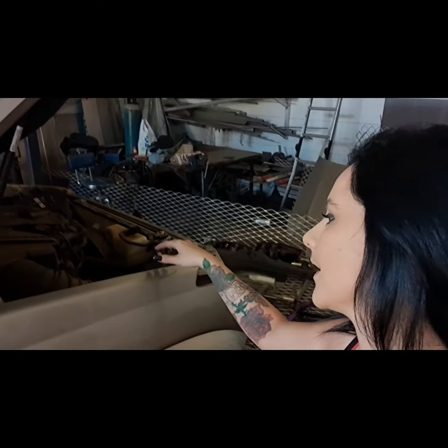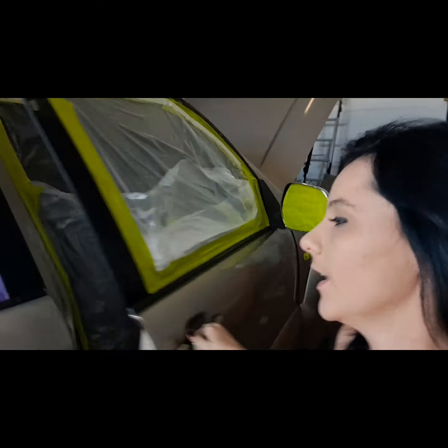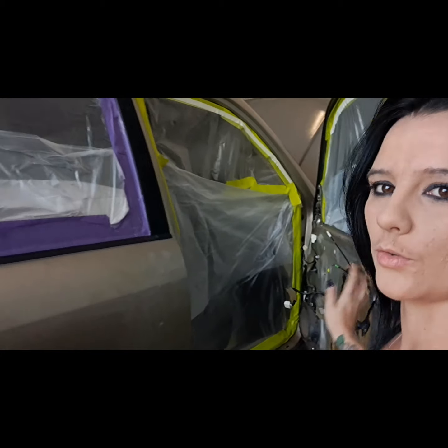I spent until 10 o'clock last night here trying to get the rest of the taping up done. Didn't happen the way I wanted it to. As you can see, I still got the front windscreen to do and the engine bay, which shouldn't take too long. But anyway, I've done the inside of all the door jams, done the back. Everything else is ready to sand. That's all I've got left to do. And then my sister Phoenix is coming today to help me start sanding. So yeah, let's get into it.